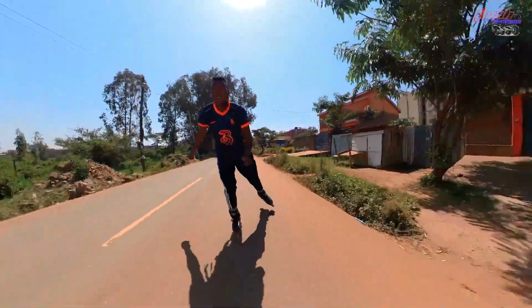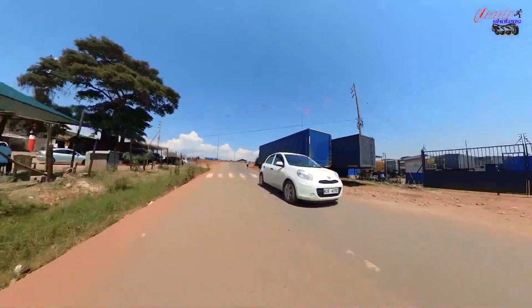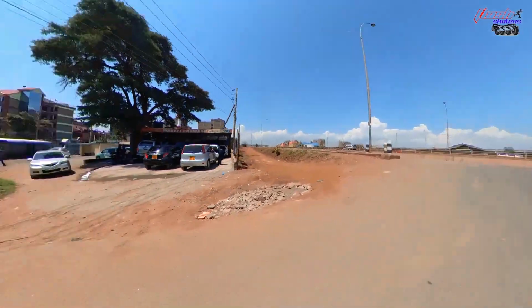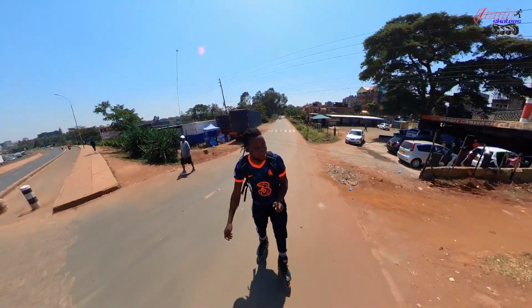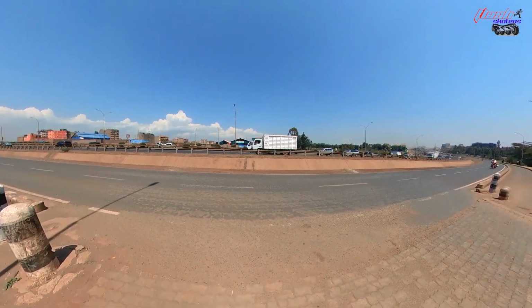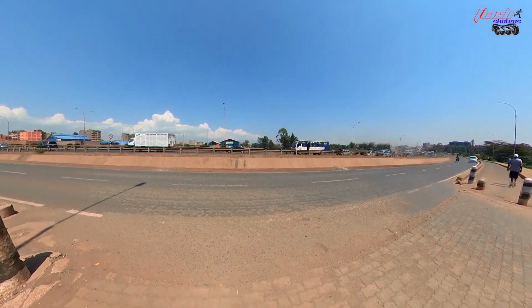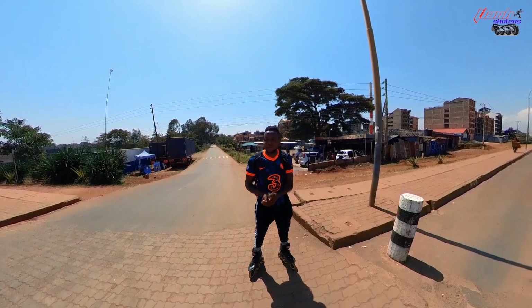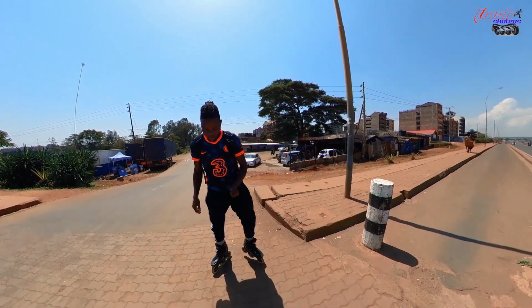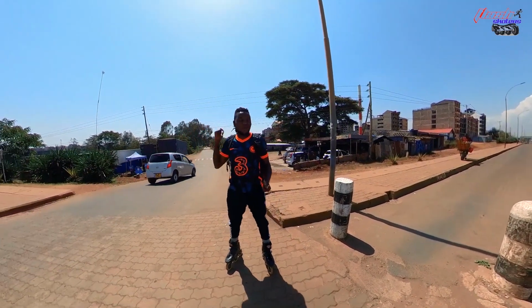I didn't know this connects to Thika Super Highway. Look at that. Look at that. I will go back.